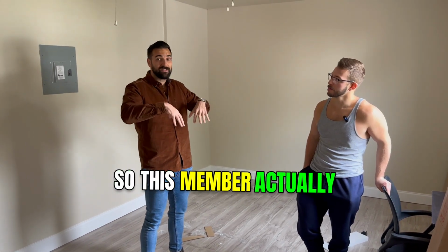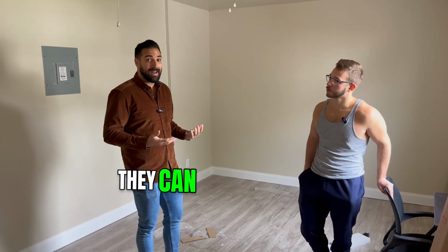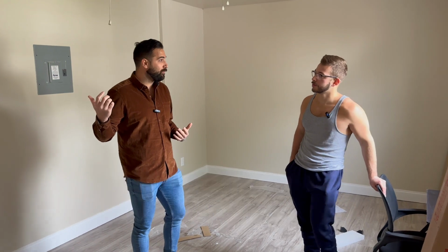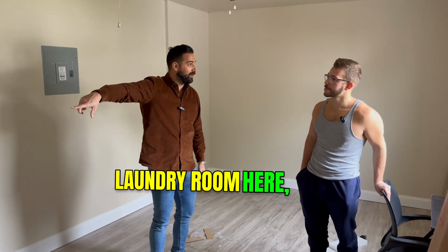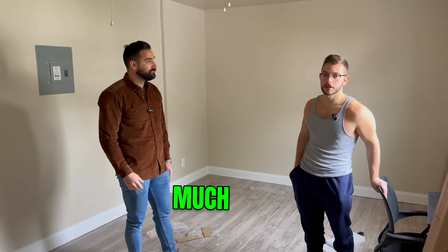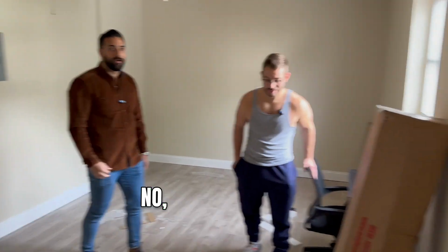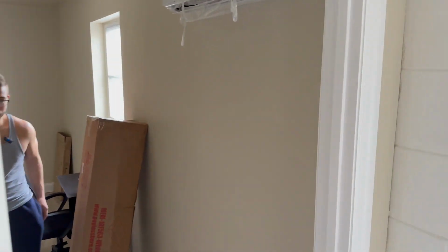So this member can technically, if they never eat out and never need to cook in the kitchen, pretty much never have to deal with another member at all, because they have the laundry room here, they have their door there, and they can just go on about their day. It's like a studio apartment almost without a kitchen. For sure it is.